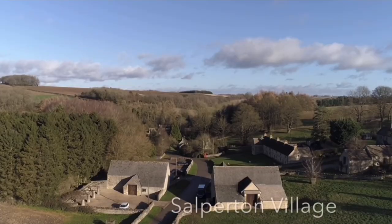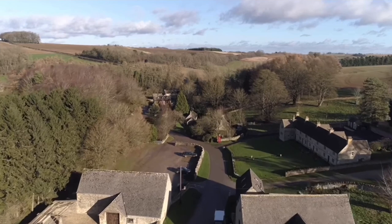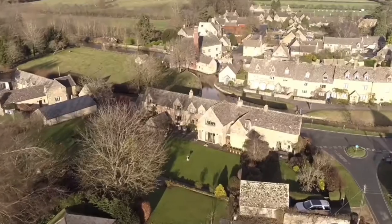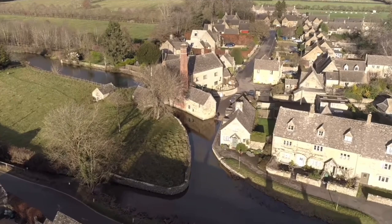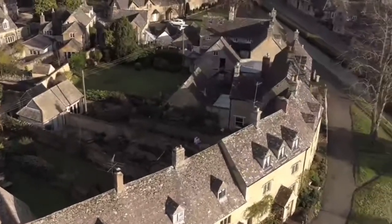So, what's so interesting about the Cotswolds then? The Cotswolds are famous for the honey-hued stone architecture. The golden colour of the buildings adds so much charm to the already very pretty towns and villages. This oolitic Jurassic limestone has been quarried in the area for hundreds of years.